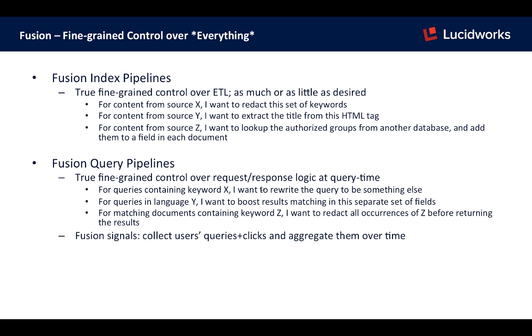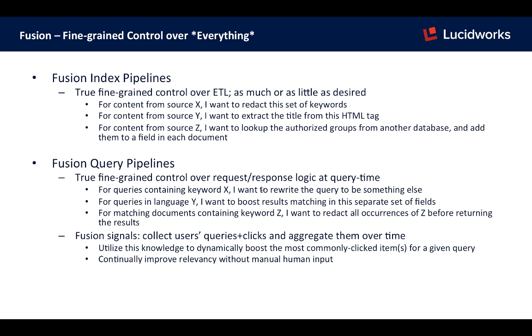Then we've got Fusion signals. This is another element of the query processing in Fusion where increased granularity, increased control, increased feedback from the system allows you to improve search relevancy. The signals in Fusion amount to a separate API where you can post what document a user actually clicked on for a given query. And your app or the UI or Lucidworks View would just send that back through the Fusion Signals API. And those clicks are collected and aggregated over time automatically.